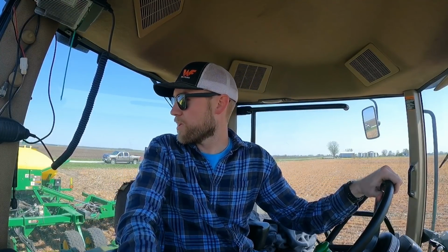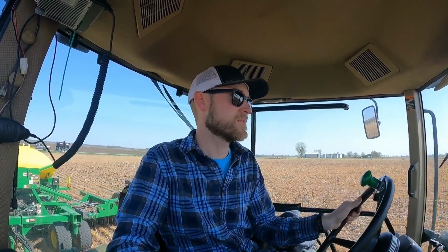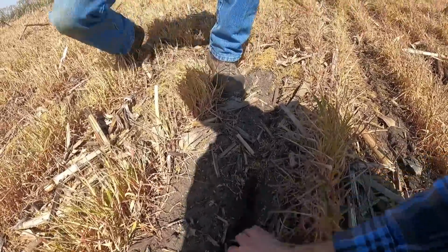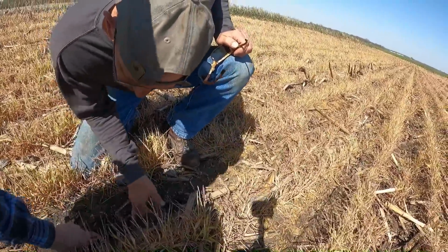Change it to radar speed. Let's see what we got now. Well, I have no population reading whatsoever. I guess I'll get out and dig and see if we're planting. It's not reading anything on the monitor. No population or nothing.